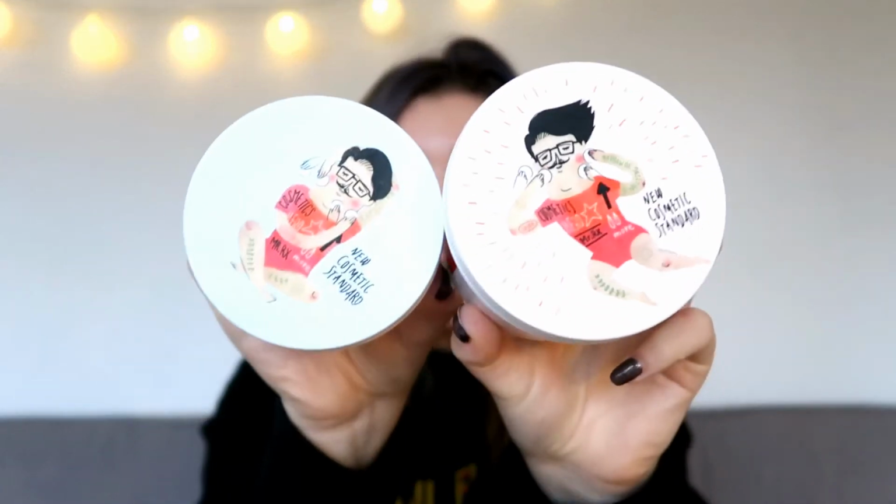So for the last 2 toners, I had them separate because they're the toning pad type of toners and exfoliating products. I have both the One Step Moisture Up Pad by Cosrx and the One Step Pimple Clear Pad. They just look like this.